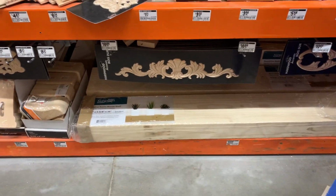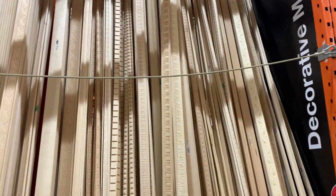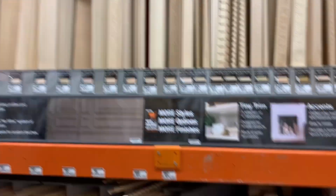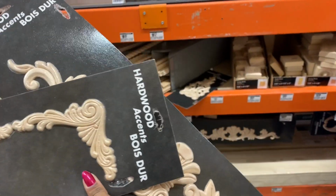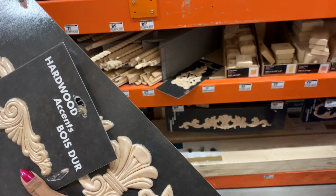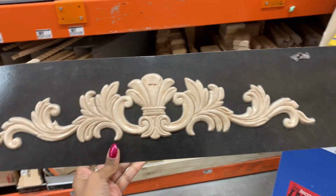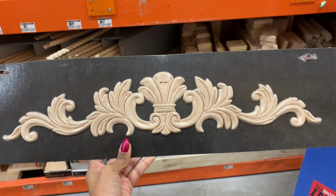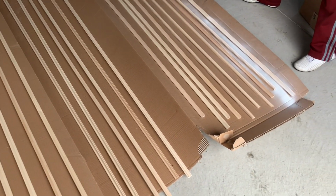Here we are at Home Depot looking at some case molding, and we are checking out so many different options. Look at all of this. It's super overwhelming. But I also have some embellishments that I found, and these are going to give the perfect French vibe, and that's kind of what I was going for. I really like the way these look, and I'm thinking picture these in white. So these are the ones that I picked out, and I'm really happy with them.